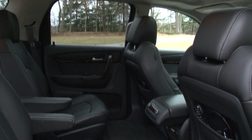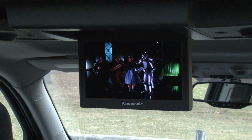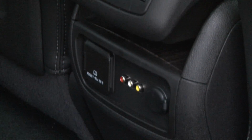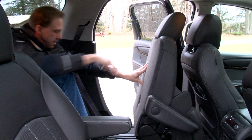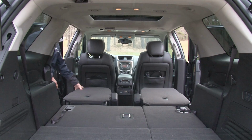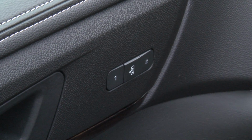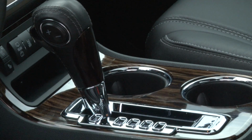remote start, dual skyscape sunroof system, the optional rear seat entertainment system, an AC outlet for the iPad, the smart slide feature of the second-row captain's chairs, or the over 116 cubic feet of cargo room behind the front row, the Acadia Denali delivers high-end, luxury-level accommodations.